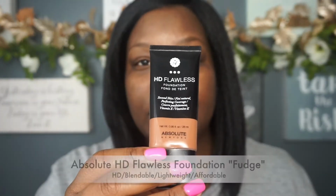You can try out the HD Flawless Foundation. This is by Absolute New York, and I'm using the shade Color in Fudge. So I'm just gonna take a little bit. And like I said, I'm not going to go too heavy today on foundation.